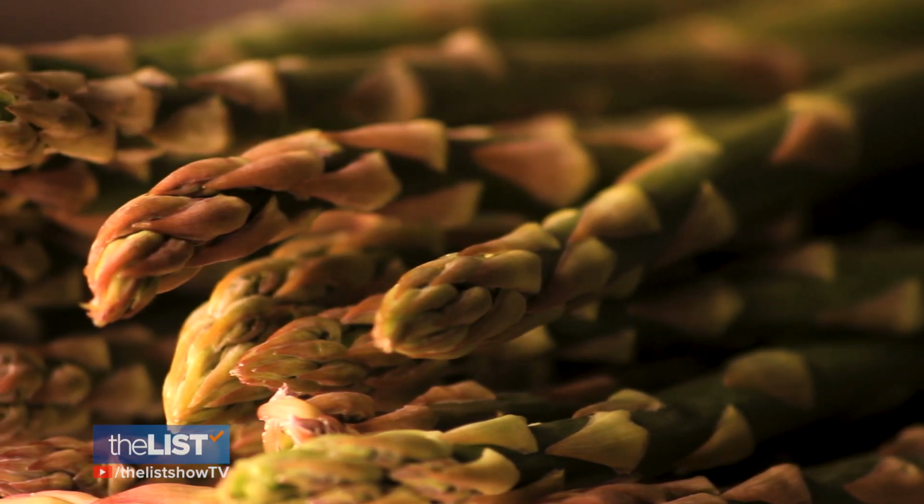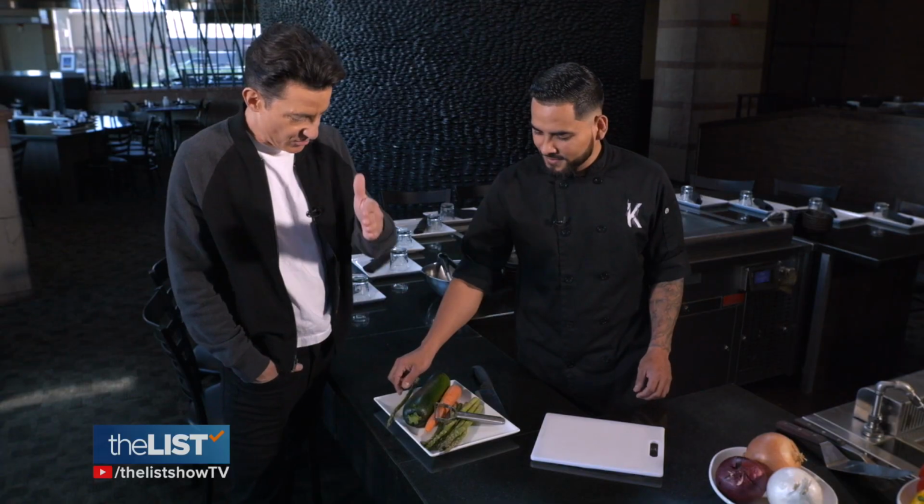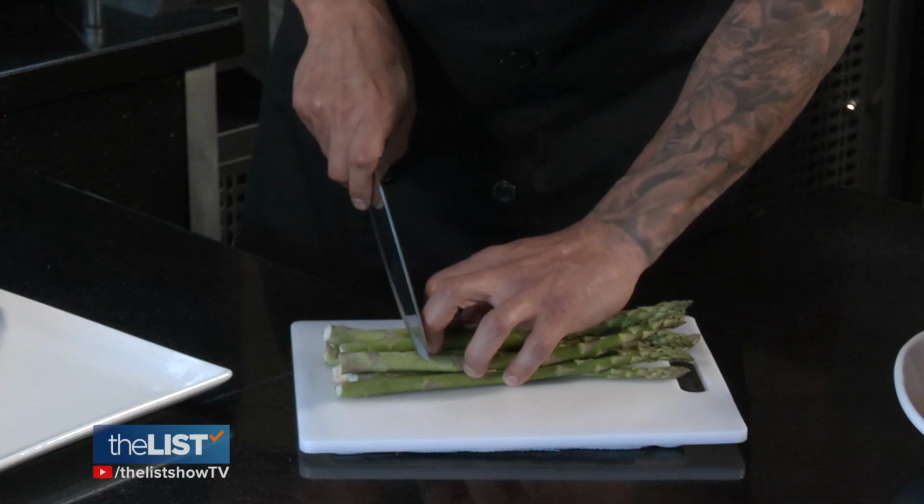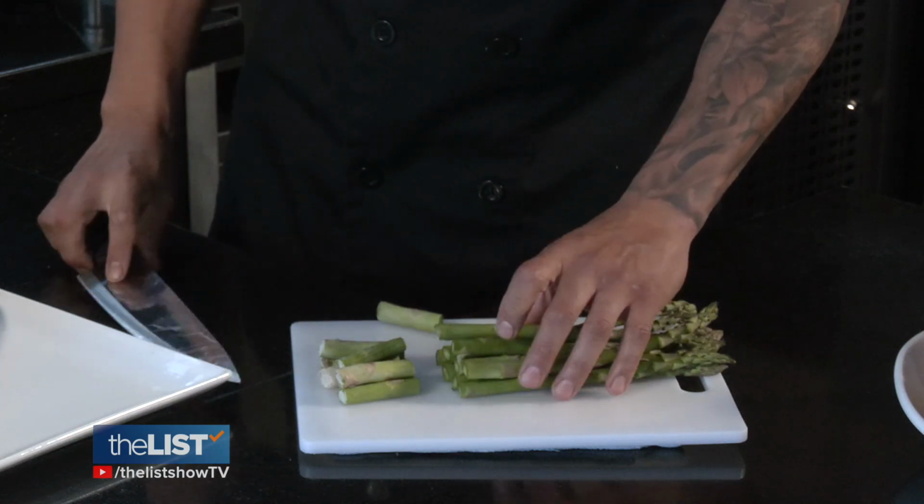And I had to ask about my favorite, asparagus. Can't imagine you'd slice something that skinny lengthwise. You want to cut them like 2 inches from the end of it, so that's what you want to take off. It's harder to eat, it's tough.